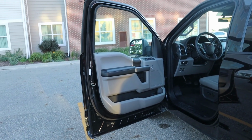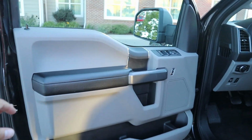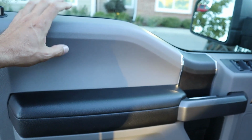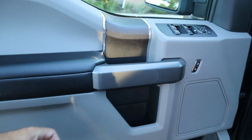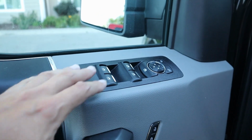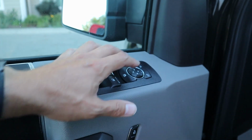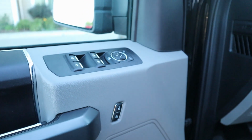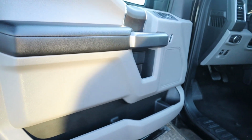Well, first of all, the doors are huge. These are really nice doors. Now the finishing on the side is solid plastic, not soft touch. This is kind of cheap looking, to be honest with you. I'm not sure if that would be on top of my list. You have your window controls, mirror controls, your child lock, your folding mirrors, which you can fold down if you'd like to, and your door lock and unlock.